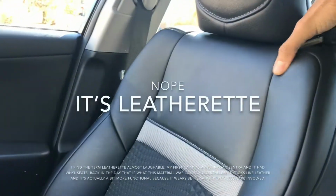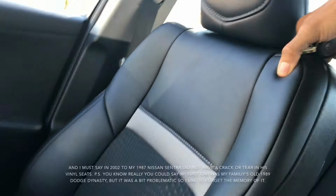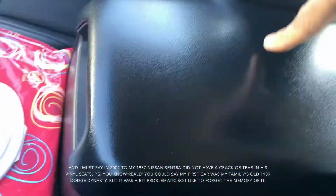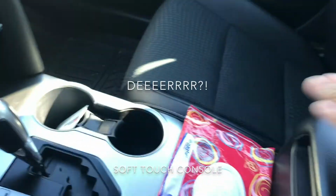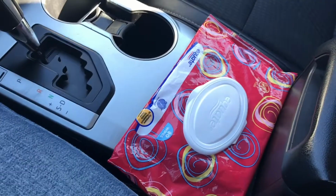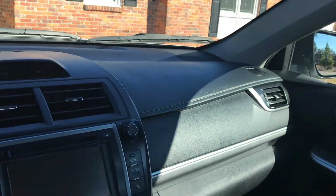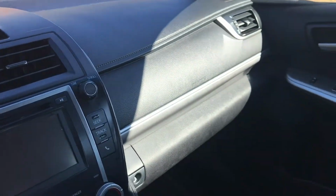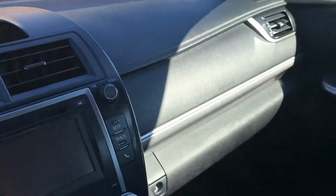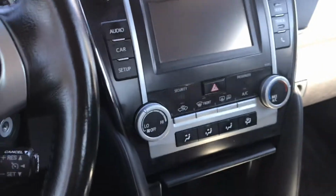So yeah, it's a nice interior. I think this is leather, and then you have cloth there, or maybe vinyl. I'm not sure. You've got the console here. Dad always has tissues here. My parents actually have two Camrys. This is the newer of the two. This is a 2014. My dad drives the other one. He goes to work. It's a nice little setup here.